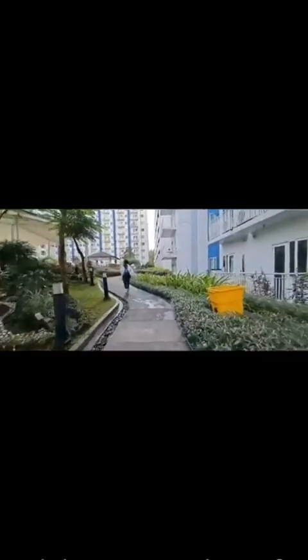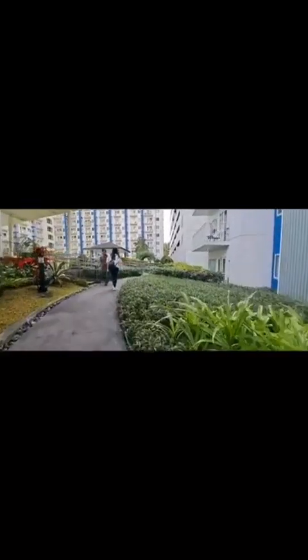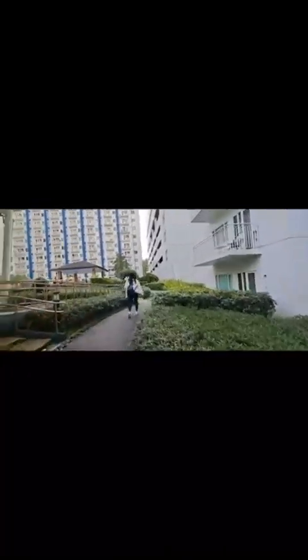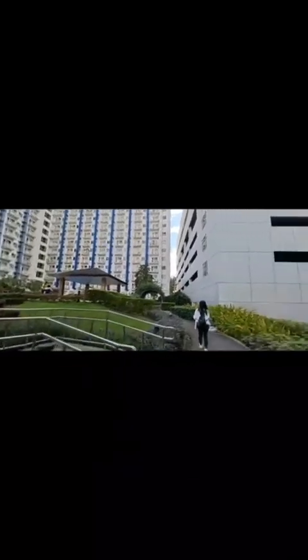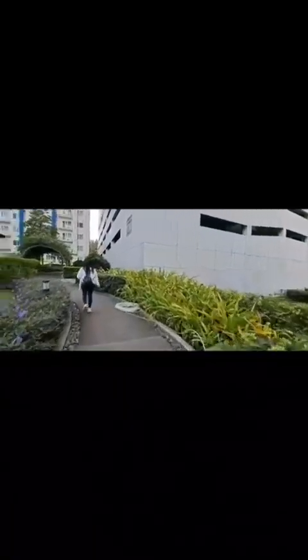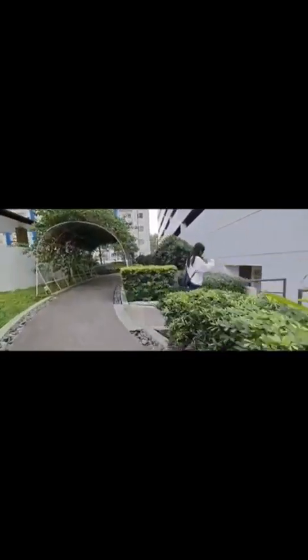This is the way going to SM North. It's the connecting bridge from the car park to SM. There's an elevator. And also a staircase going up to the second floor.